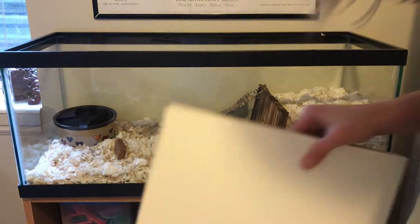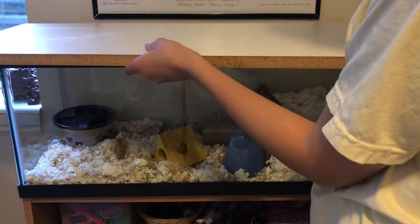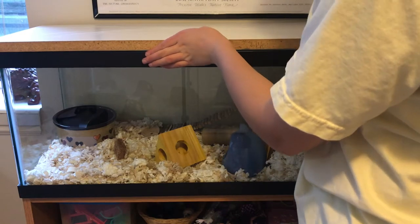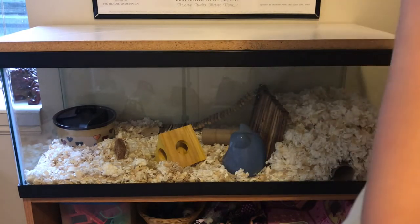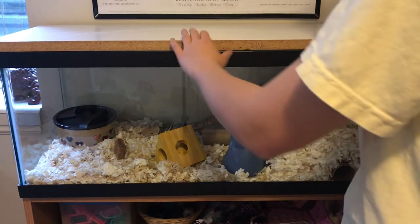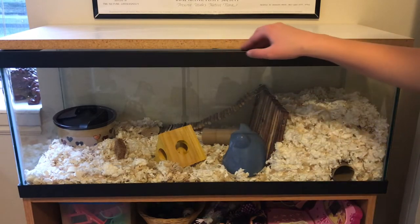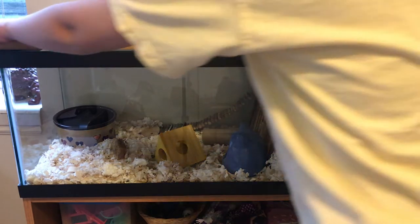So I found this in my closet, and oh my, it covers it perfectly. This is a temporary lid. There's a little crack, and I can scoot over more to make more air, but hopefully that's good.